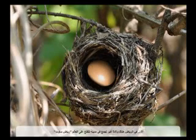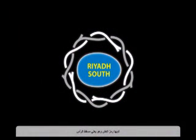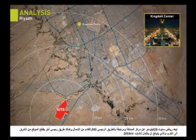Right now in Riyadh, a world-class gated community, Riyadh South, is coming into the world. Riyadh South has a symbol of a nest representing a hometown. Riyadh South is located approximately 30 kilometers south of the Kingdom Center.